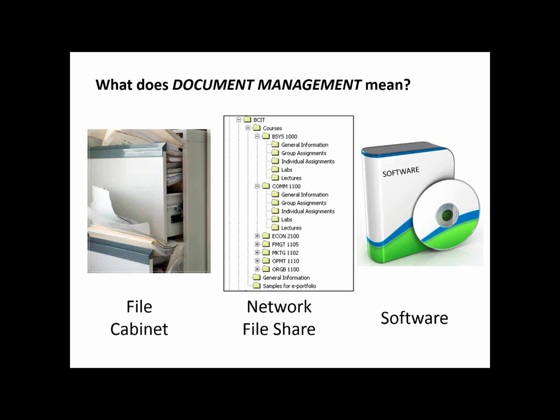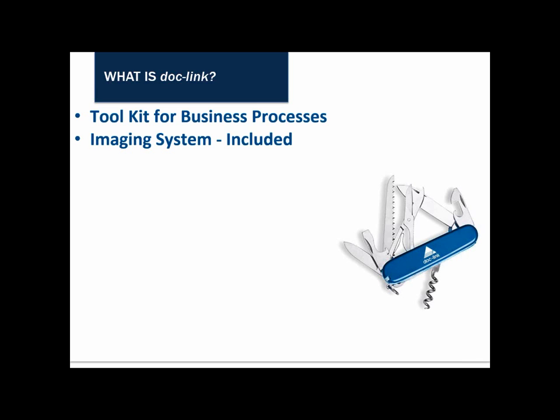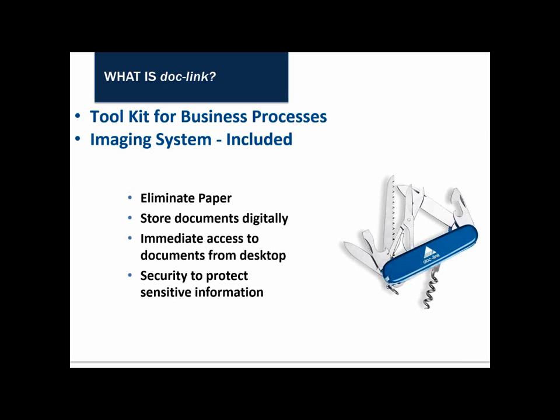So this is where the technology moved to a software solution, a true document management system, like DocLink. So what is DocLink? What we do is we install a document management system. Imagine it as your electronic file cabinets, where you are able to store all of your information and documents.